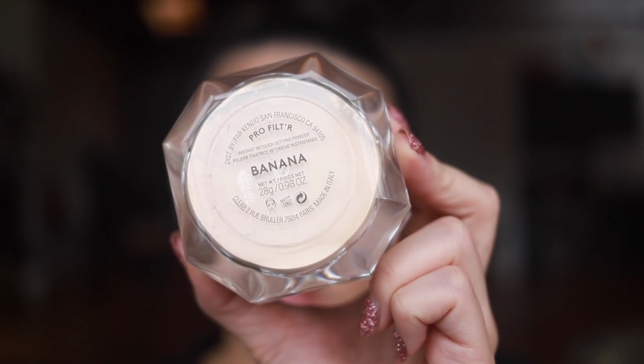So the powder that I'm gonna use to bake is their powder in Banana. This is a nice yellowy sheer powder. You wanna be careful when you dip your sponge into it because it is really fluffy. The first time I did it, I didn't realize that it's so light that I pushed a lot of the powder out of the container. It is very finely milled, very fluffy. I probably just grabbed way too much.